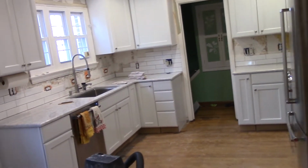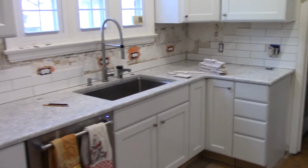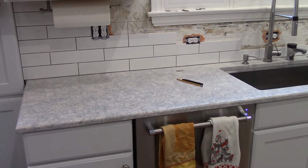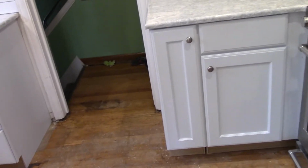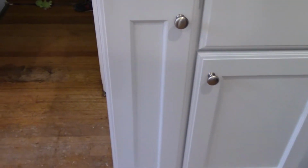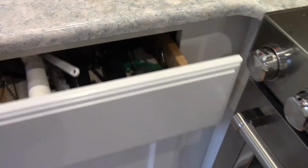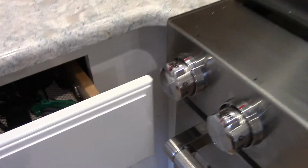Ladies and gentlemen, welcome back to the kitchen. I know it's been a while. Kind of took a break there while we were waiting for the counters to be made and delivered and installed. I don't know if you remember, we had to get a smaller cabinet here because when this drawer was pulled out, it hit the rail. It's kind of bumping a little bit against it right now because I have it pulled out for some tile work, but I'll push it back in, it'll go in just fine.